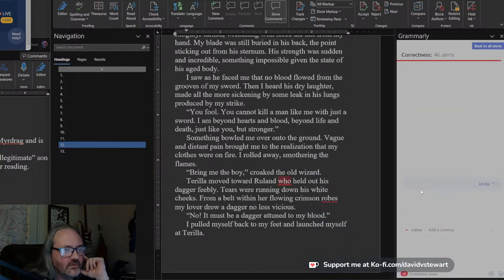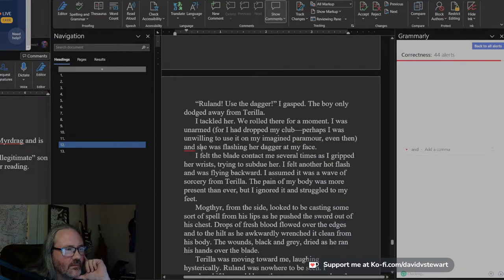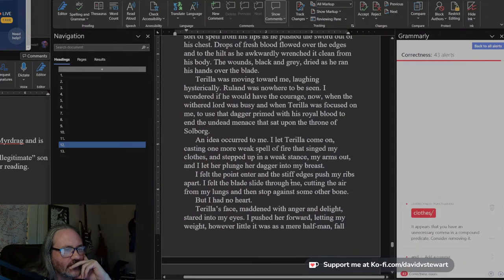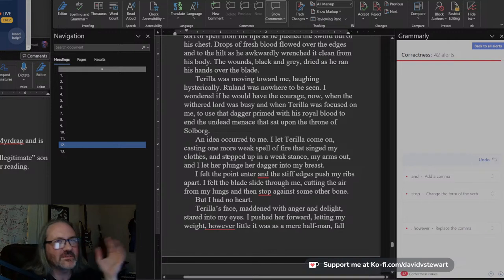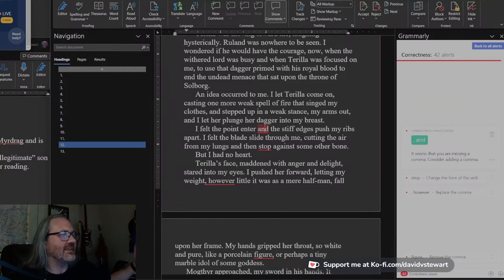Trilla moved toward Ruland. From a belt within her flowing crimson robes. Fire that singed my clothes and stepped up in a weak stance. So, yeah. Because I'm skipping listing a subject, but the subject actually changes, the comma's correct. I do that. I will leave out sometimes the word of the subject, and that's actually not incorrect. Lots of writers do that.